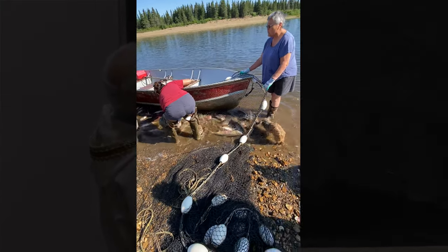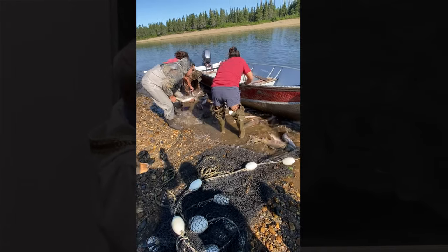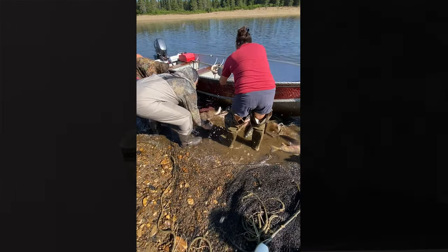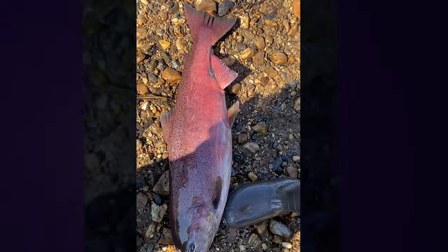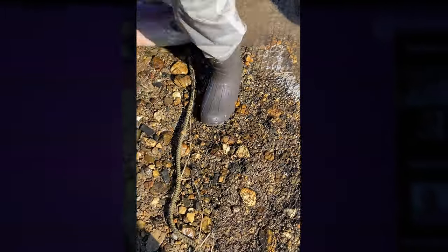And at the end of the day, what you do is you just take a bucket and you wash out your boat. That's the fish line in there. There's the king right there. They gave us the king, and that's a real gift. We got two in this particular set, and really grateful to them for that. That's a huge gift to us.